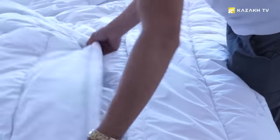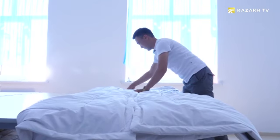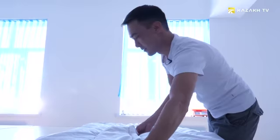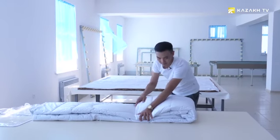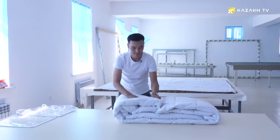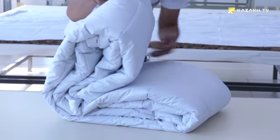Today we saw that from this amazing natural material, it is possible to sew magnificent blankets. And nomads from camel wool wove carpets, spun yarn, sewed clothes for themselves, and even used it in manufacturing horse equipment. According to the masters, the clothes made from camel wool are lightweight and comfortable.